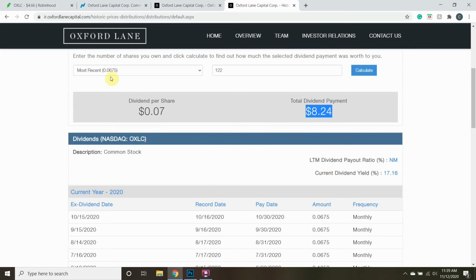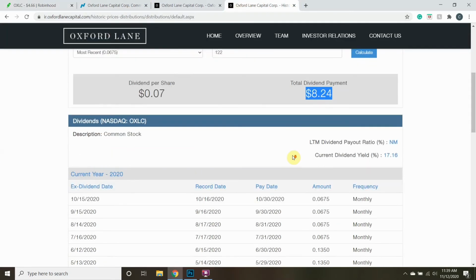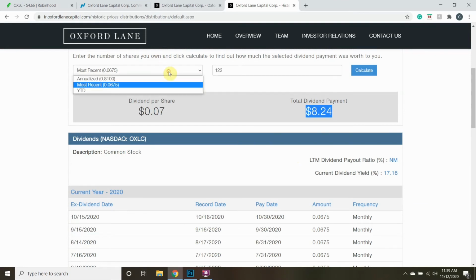And if we do the math on that, I currently own $569.81, or that was what I spent on it. Right now the market value is just below that by about $1. So not anything too crazy, and I'm getting back the $8.24 a month. So I love that. If we come over here, go to year to date, and recalculate that, they're projecting that I would make back $82.35 a year. So that is getting me on track pretty quickly with my goal of $200 a month. I know that there's a big difference there from the $8 to the $200, but it's getting me there.